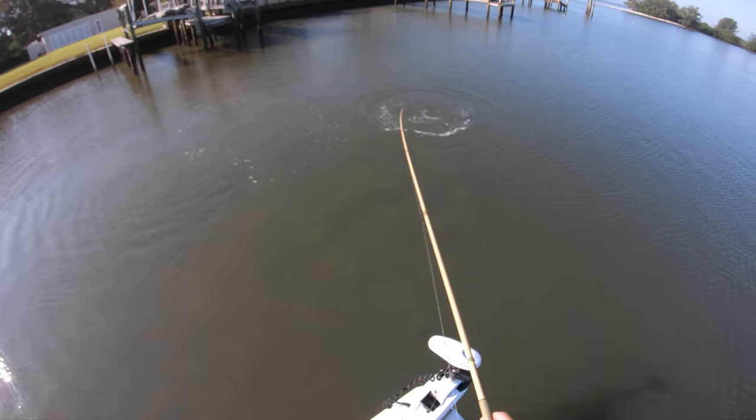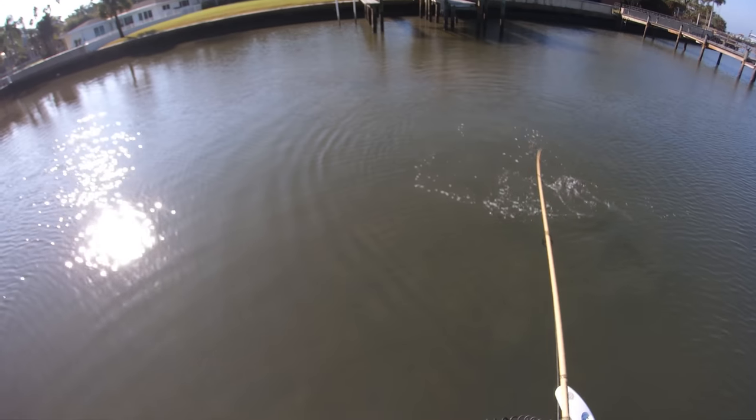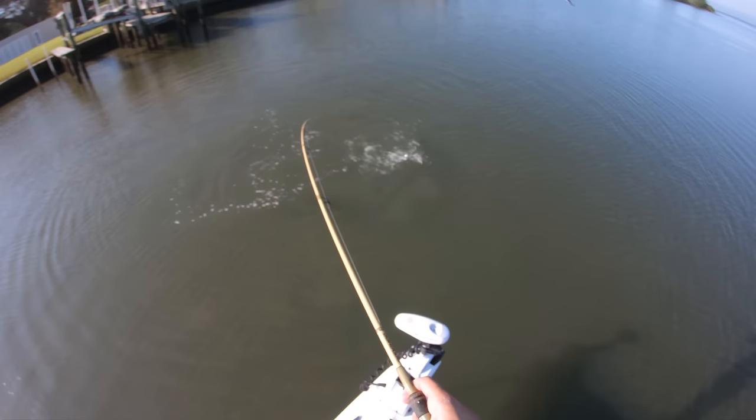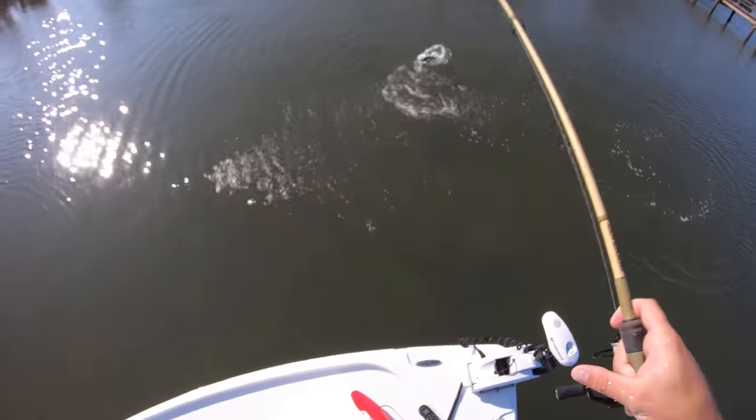I just see two snook coming right to the boat. I'm like, let me pitch it right there. They dropped it on top of their head quietly, and he wanted it. That was cool.